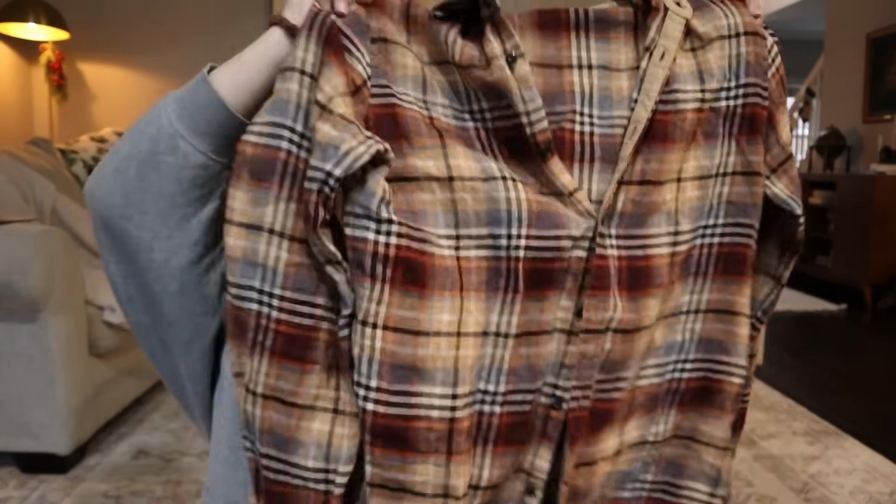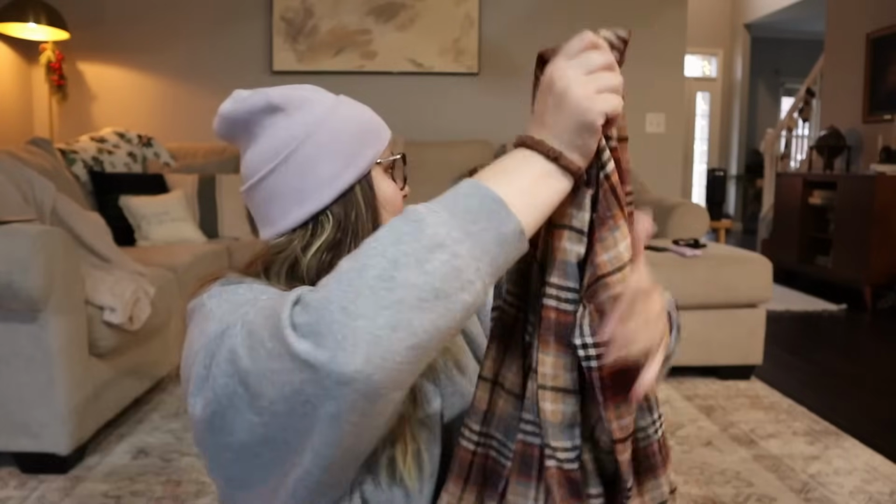So to find a 100% linen plaid button down in a size extra large, basically brand new without tags, I'm super jazzed about this. I'm thinking that will resell for at least 50 bucks. So very happy with that.